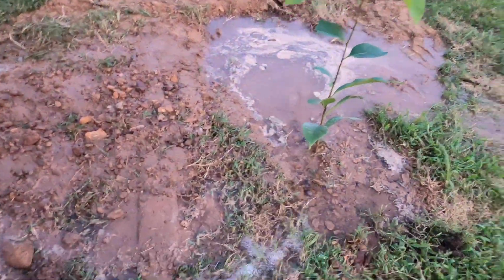So right now I think this one's watered pretty good. I'm going to go ahead and move the water over here. I'm going to start driving the fertilizer spikes.